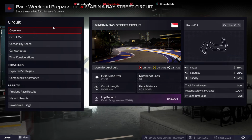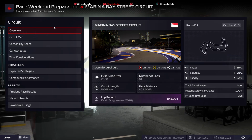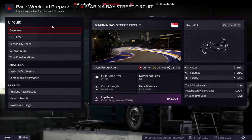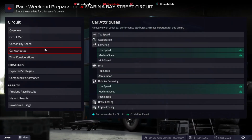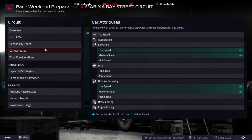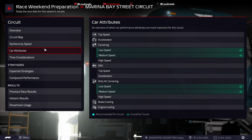First Grand Prix in 2008, 61 laps around here. Kevin Magnussen holds the lap record from 2018 over 1:41.9. Car attributes, low speed cornering, which we're not bad at. Top speed and acceleration don't really come into it as much, but hopefully we'll be okay.